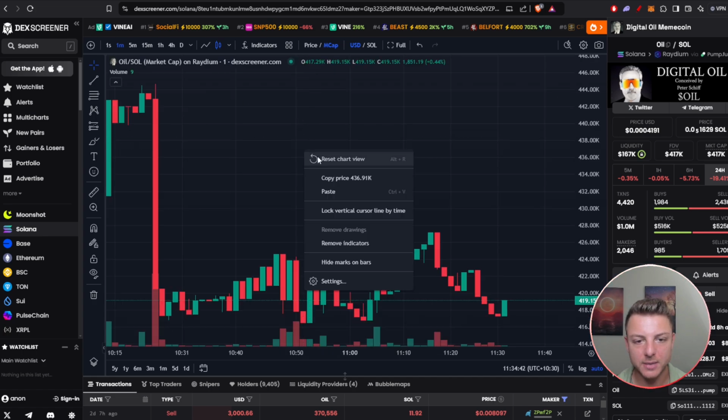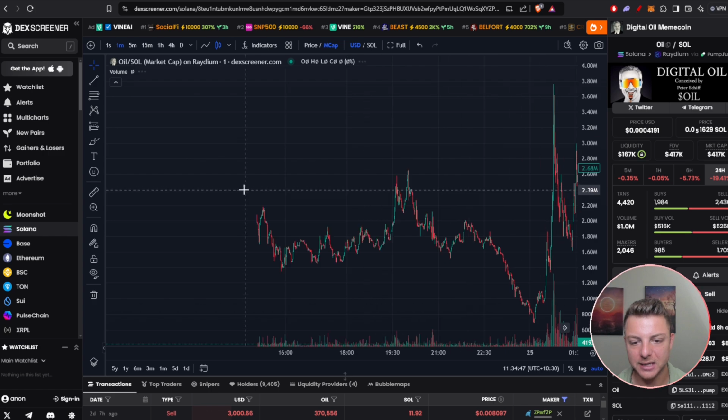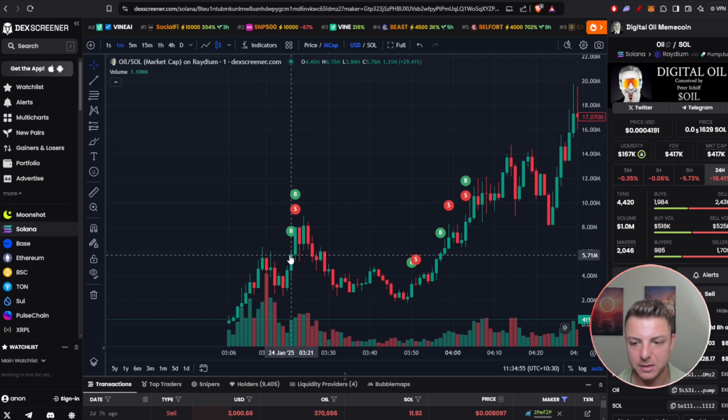So we can go down to the 1 minute chart, reset the chart view, go all the way back to the beginning. We can see exactly where he bought, exactly where he sold. We can see, okay, his initial buy was actually on this bar right here. He sold out at a solid 50% profit. He sold some more. He actually bought in again.